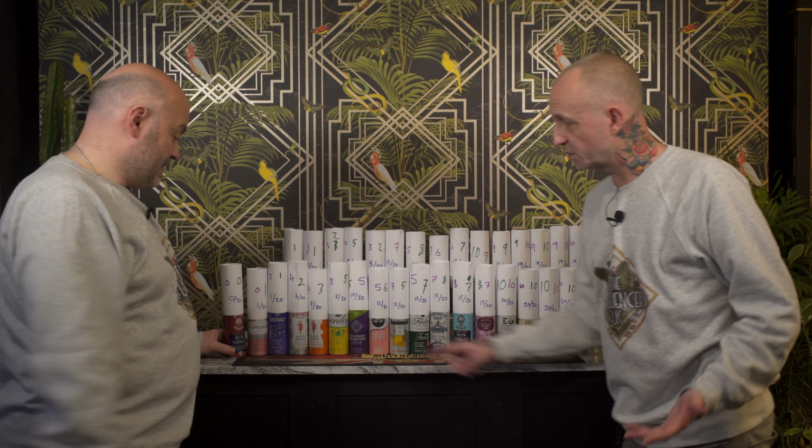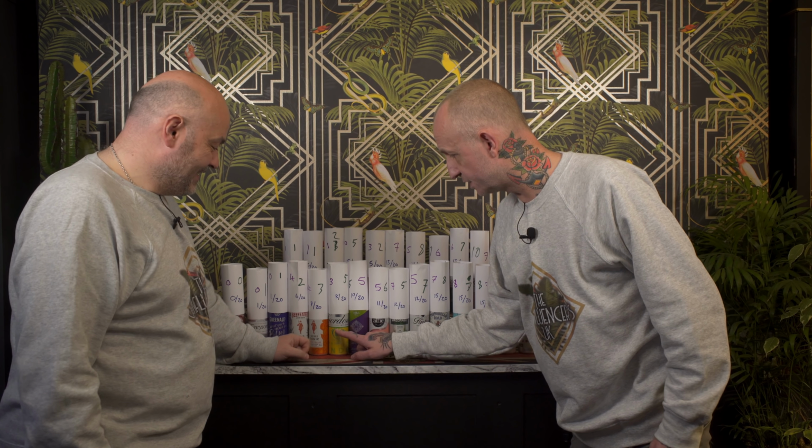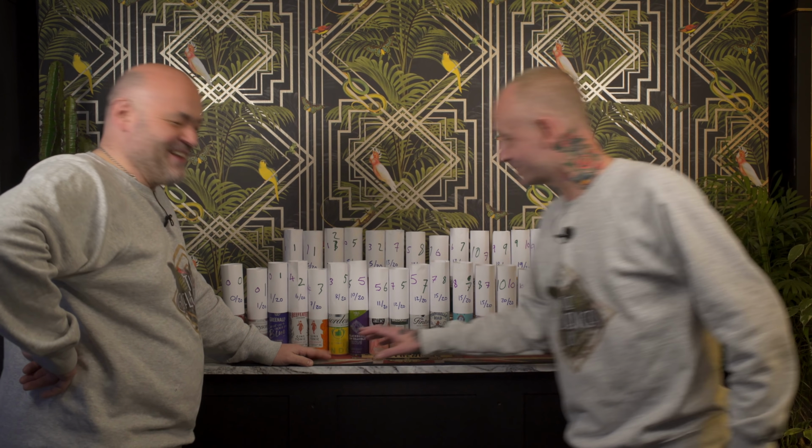Some other weird ones was the Gordon's with tonic with elderflower, reminiscent of cat litter. Whether that be bad or good, we didn't score it that low. It got an 8 out of 20, but there was a weird smell of cat sand.